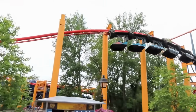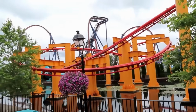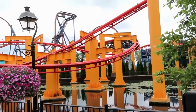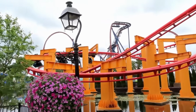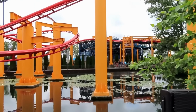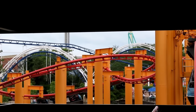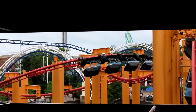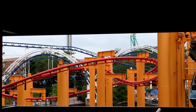The first half is very scenic as you go through the woods. Dodging past trees as the cars are swinging is definitely a good time, very reminiscent of Ninja at Six Flags Magic Mountain. The second half after the second lift actually has quite a bit of bite to it that caught me off guard. There's this one turn as you dive towards the lake below where you swing out pretty far, and I was not expecting that. Overall, Iron Dragon is a really fun family coaster, and it comes in at number 12.